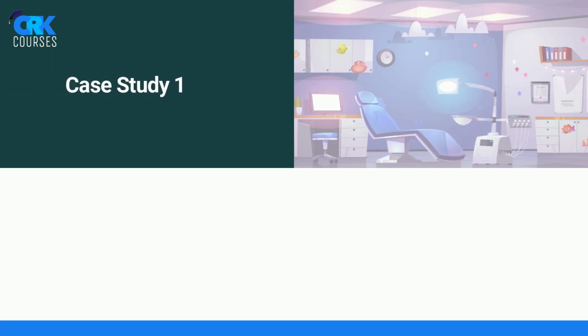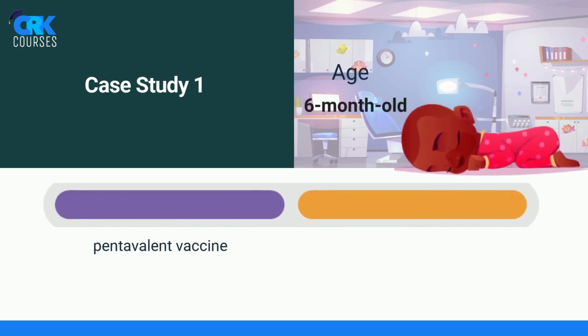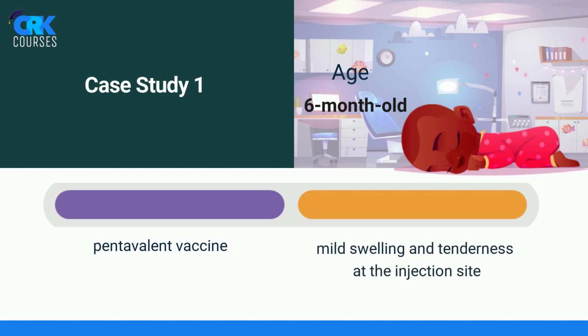Let's begin with case study 1. We have a 6-month-old infant who received the pentavalent vaccine, which protects against diphtheria, tetanus, pertussis, hepatitis B, and Haemophilus influenza type B. After vaccination, the parents noticed mild swelling and tenderness at the injection site. Thankfully, the infant did not experience any fever or other systemic symptoms.